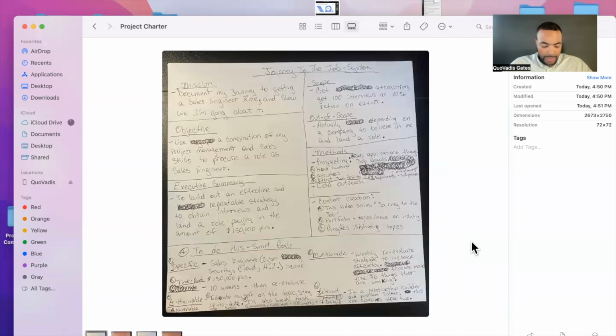And then the last one, T, to round off SMART, is time-based. Again, my time base is 10 weeks. I will do this for 10 weeks and then I'll reevaluate. And as you can see right here, time-based: 10 weeks, then reevaluate. I will reevaluate a couple of different things. I don't know where this journey is going to lead me. I don't know what I'll learn along this journey.